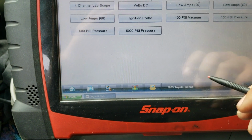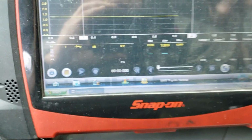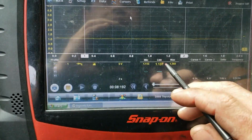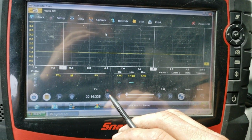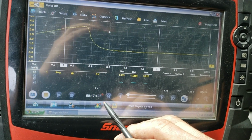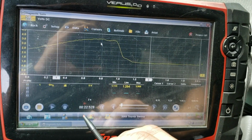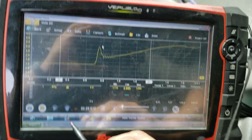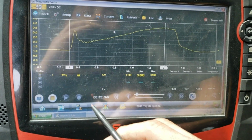So now we're gonna be here on the scope again. I'm gonna recheck the mass airflow sensor. I am idle right now with no loads, and I don't remember exactly how it was before these readings, but here we are. So I'm gonna do the wide open throttle, a quick snap, like this. We're expecting that one to go to the max, more than 3.8, and we're gonna review that data.